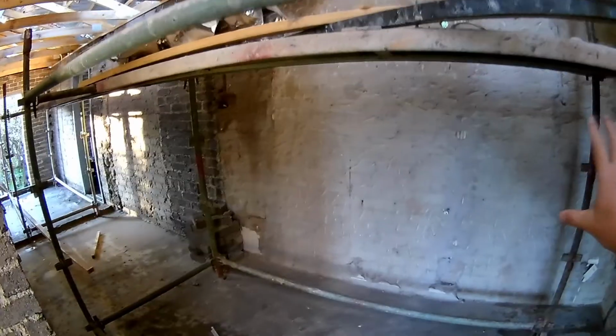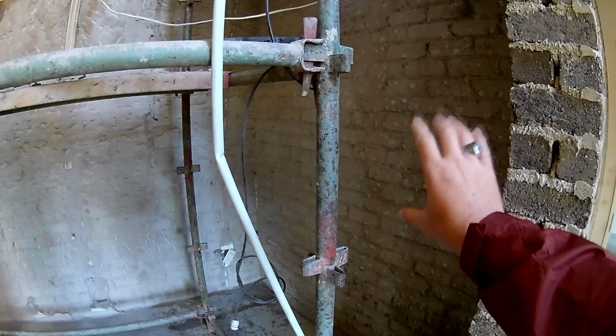Hard hat, safety first. Probably thinking, why are you only wearing a hard hat now and not prior? It's due to the fact that once we start putting stuff above our heads, I always wear a hard hat. All of this plaster has also been removed on this wall and on this wall over here.